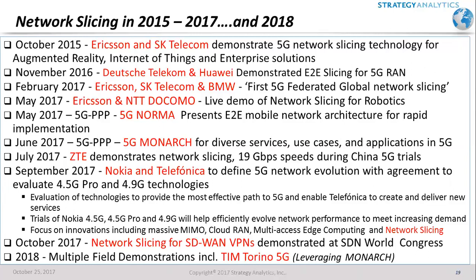ZTE, as I mentioned, and a lot of the Asian operators were focused very early on 5G trials, and very much on the bandwidth side of slicing. But more recently, you're seeing companies like Nokia and Telefonica really start to focus on how to actually trial some of this slicing in the 4.5G and 4.9G world. How do I get some of the early slicing developed under today's LTE networks so that when I get the full 5G capability, I can show you how that works?